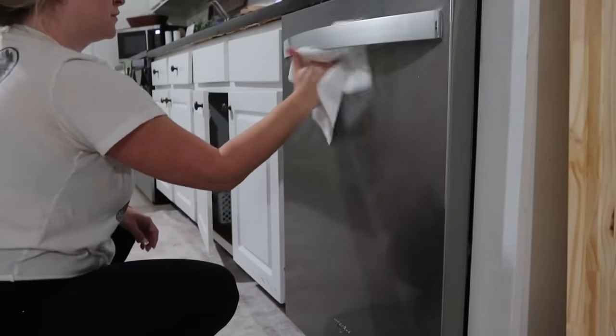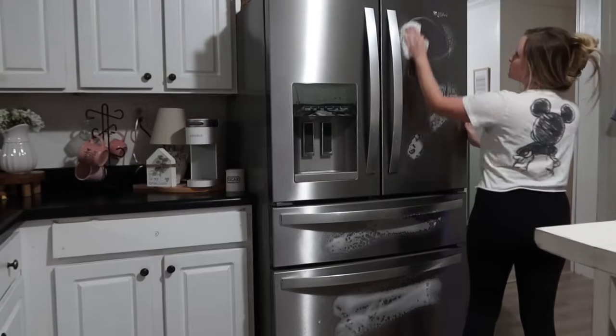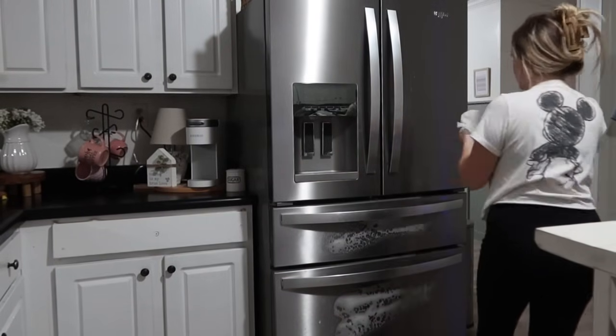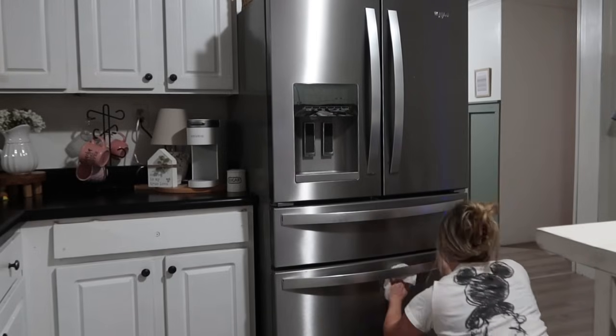And wiping down my appliances, and I don't do this every night. It's an as needed thing that I do, and I noticed they were looking a little rough, so I'm gonna get those wiped down tonight. And then I just like to go around and make sure the clutter is off the counters, the island, and everything is wiped down, and that will be it for the kitchen.